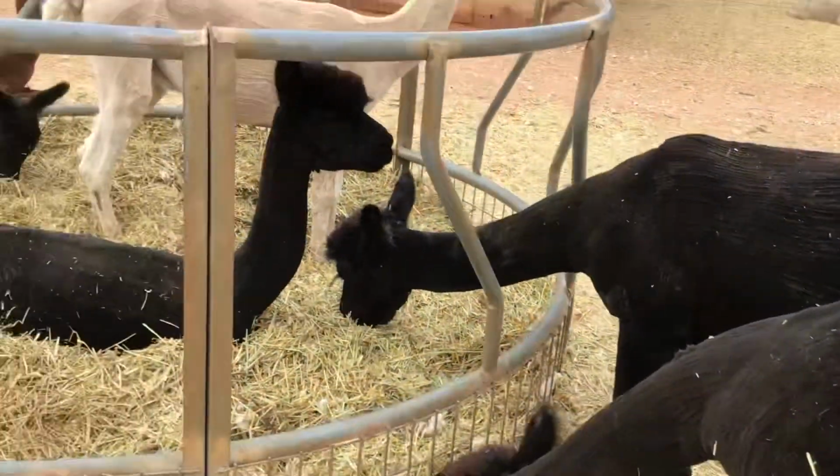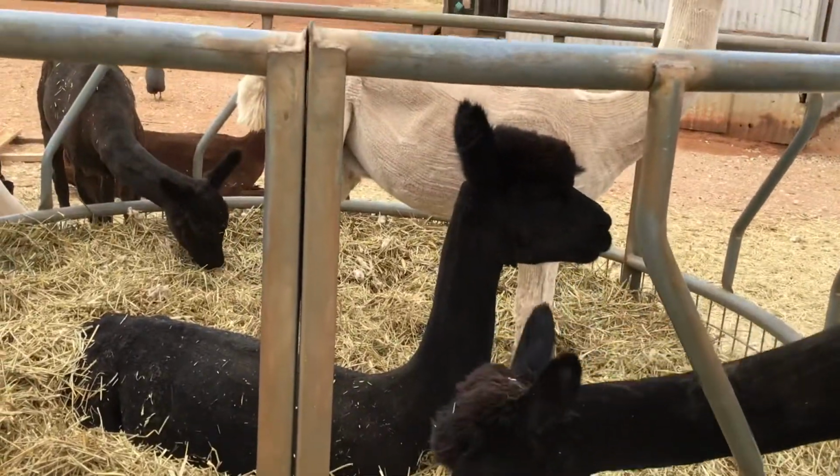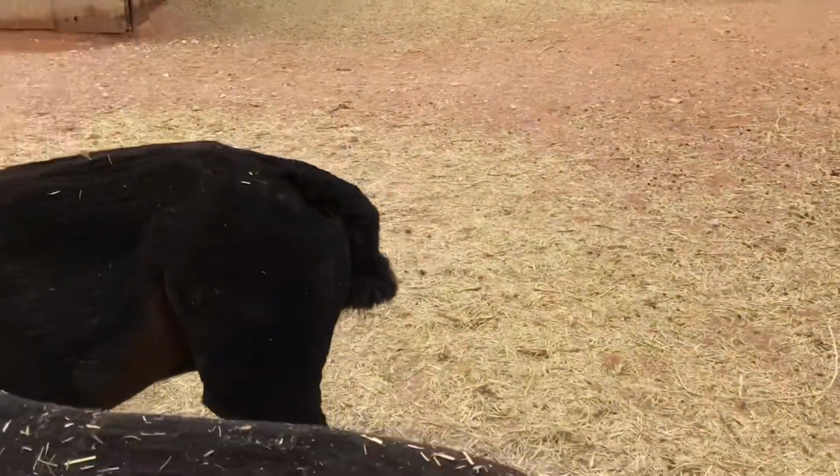Sitting in the middle of the bale is Champ. Champ loves to sit in the bale. And standing with him is Roadrunner. I'm going to try and get a better shot of Espresso.